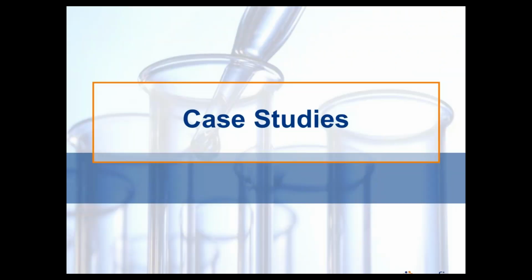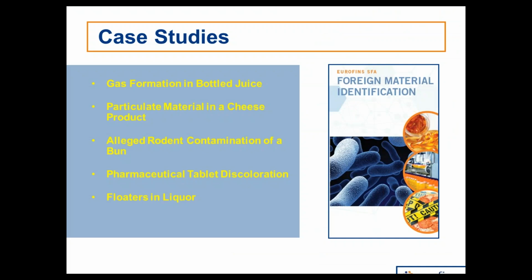Now let's take a look at some actual case studies that we've encountered. We're going to be looking at 5 situations here where we had a client that had a bottled juice product, and after a while, there was a gas formation problem. Another one where a finished cheese product actually had some particulate material found in it. A very interesting one where a bun was alleged to have been contaminated with rodent parts. And I think this one is particularly interesting because of the nature of it.